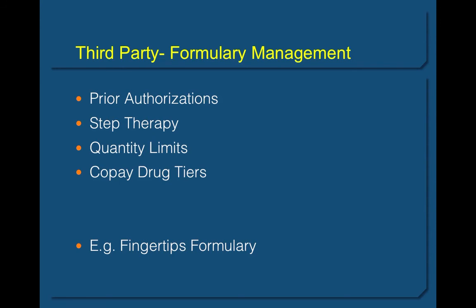Other prior authorizations might be that people may not cover certain antipsychotics without having a true psychiatric diagnosis. Step therapy is a little bit different. Step therapy is designed to take it from a different angle of prior authorization. Usually what it does is require somebody to try one drug first before they'll cover a second.